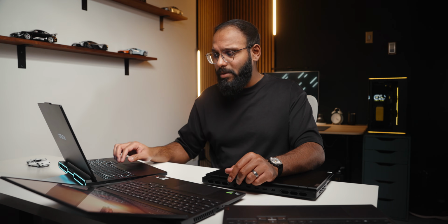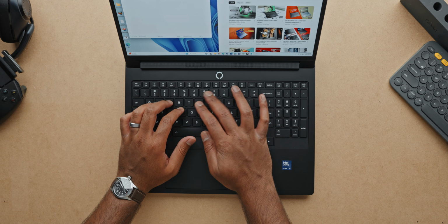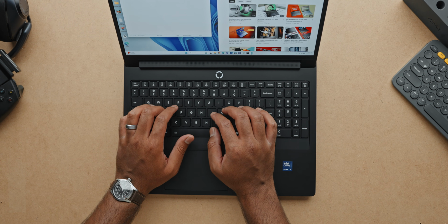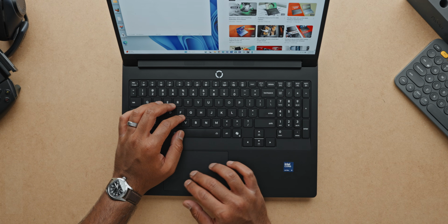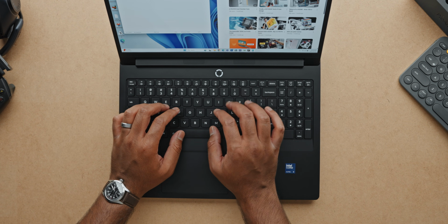Except Gen 10, for some reason. Well, if you've used a Legion keyboard, it'll feel familiar with the dish-style design, generous key spacing, and a full-size layout with a numpad, but it doesn't feel like the same keyboard I've come to love. It's less tactile and seems like a bit of a regression.